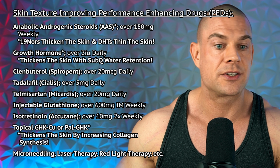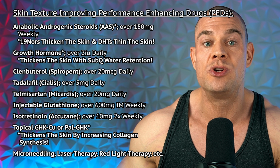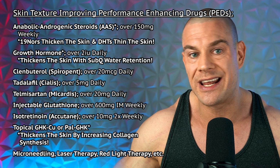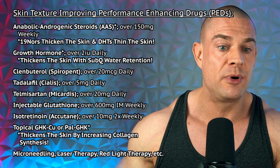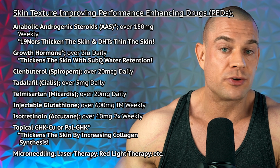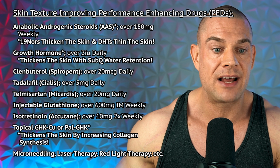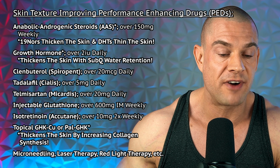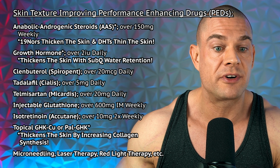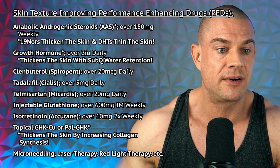There's growth hormone over 2 IUs daily, but this also thickens the skin with subcutaneous water retention, but it gives you that nice skin glow. Clenbuterol, over 20 micrograms daily, helps with fat loss, but also seems to improve blood flow and overall quality of the skin. Same with tadalafil, improves blood flow to the skin over 5 milligrams daily. Telmisartan, over 20 milligrams daily, all improve blood flow to the skin and gives you a better appearance.